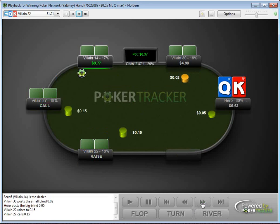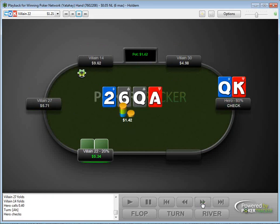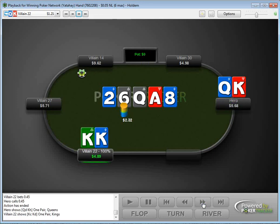Okay, so under the gun bets 15 cents, and we have a four-way pot. I have king queen, so I have top pair with a good kicker. Of course, we check it off, and we get a 40-cent bet, and I call it. Ace comes out. Not too crazy about the ace. He checks back though, so now I'm feeling like I probably have the best hand here. An 8 comes out. I check back. He bets into me 45 cents. I decide to call it, and he had a pair of kings.